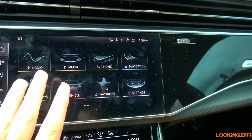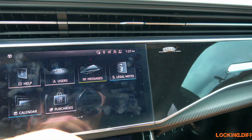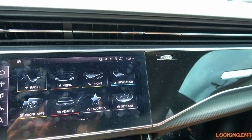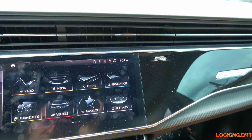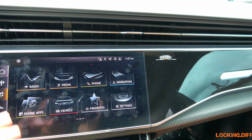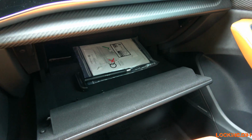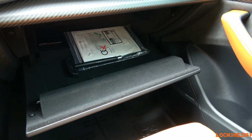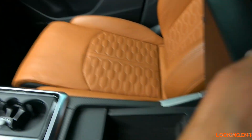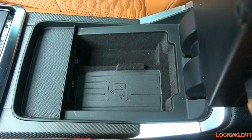Here we have your main menu. Nothing too crazy. Everything's pretty standard. If you've been in a modern day car, all these settings and menus and options are going to be pretty familiar to you. Let's look at the glove box. It's pretty big, actually. It's a really good sized glove box. Unfortunately, what's not is this armrest. It's tiny. It's very, very small.